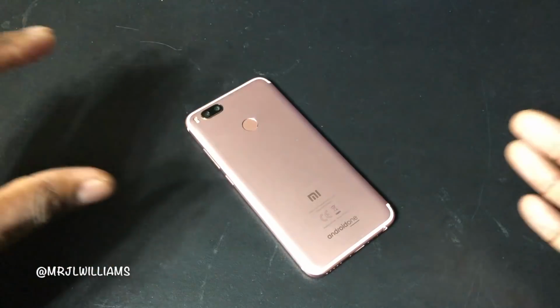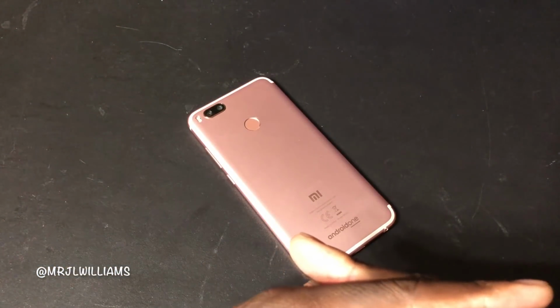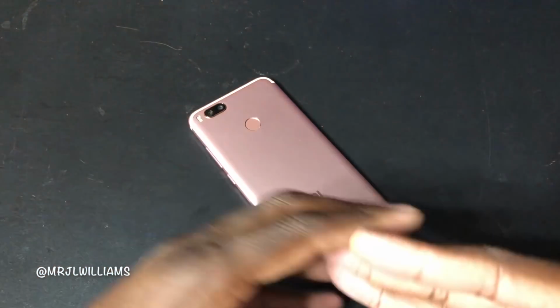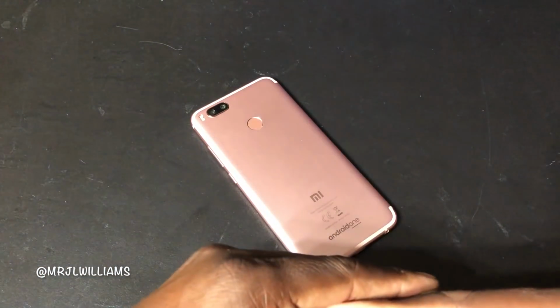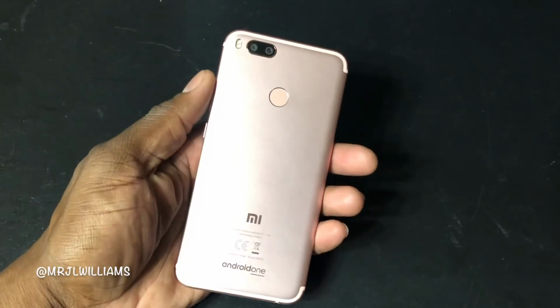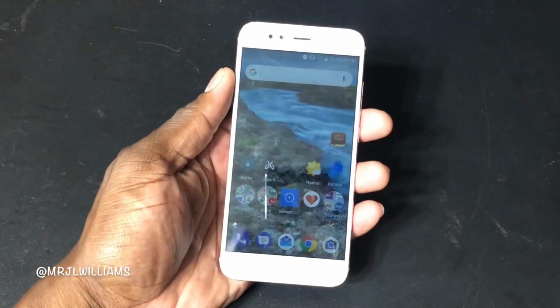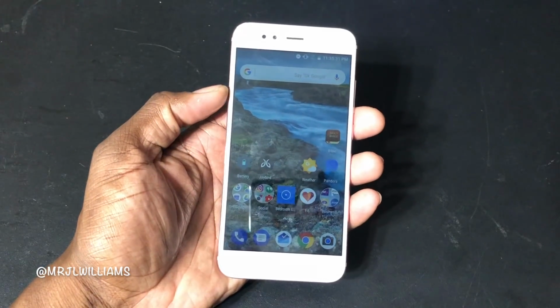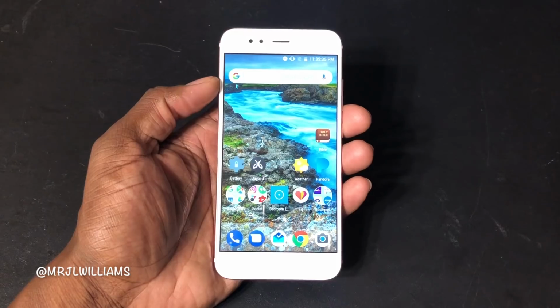So to just cover the specs here, this phone has dual 12 megapixel cameras on the rear with a telephoto lens, wide angle, rear mounted fingerprint reader, dual tone LED flash, 4 gigs of RAM, 64 gigs onboard storage. It has an SD card slot, and this phone is a rare breed. It's running stock Android, and it's an Android One device.